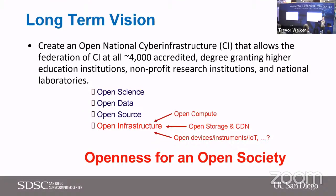The vision here is that we create an open infrastructure across all of them, and an open infrastructure for us means that people can do open science, use open data, use open software, and we build an open cyber infrastructure. That means hardware and systems that can collaborate and build a platform for the entire nation. That would include compute, storage, and content delivery networks, and in the future, devices, edge computing, sensor networks, you name it. Anything that uses power to do computing is fair game.